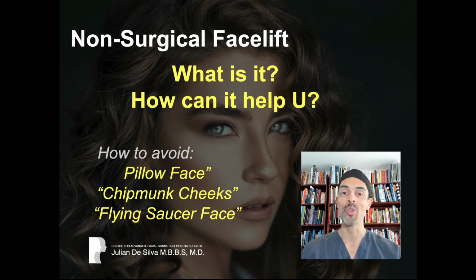Today I'm talking about non-surgical facelifts. What is a non-surgical facelift? How can it benefit you? And how can we avoid these kind of frustrating, unaesthetic appearances such as chipmunk cheeks, pillow face, flying saucer face? How do we avoid these?